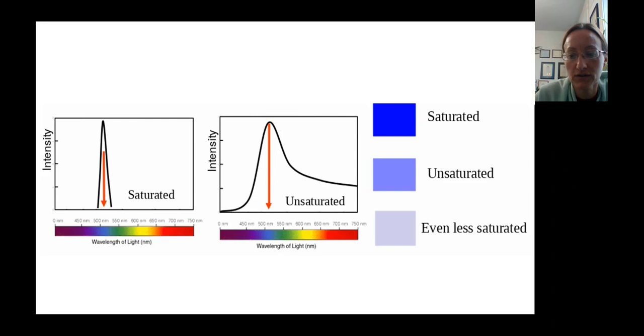White light consists of all wavelengths with no dominant one, okay? White light is completely unsaturated. There's as much red light as orange light, as yellow light, as green light, as blue light, as purple light in white light.